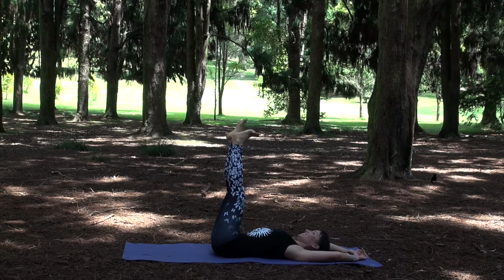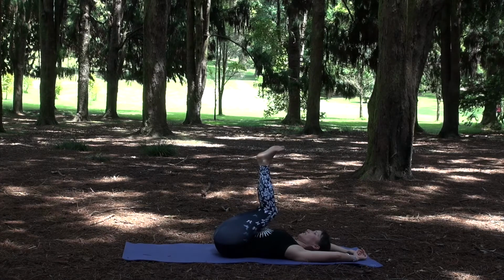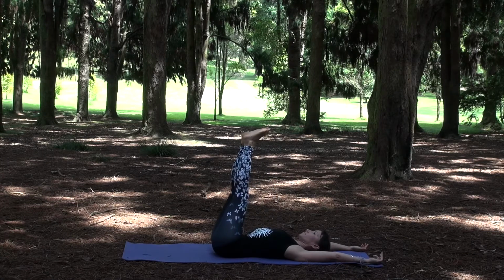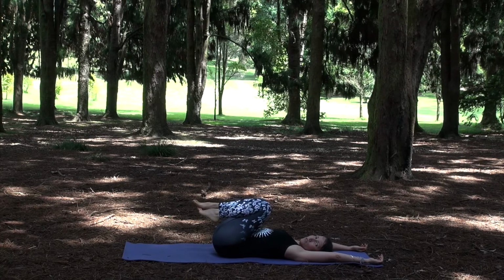Rolling out those ankles. Breathe. If it feels better to have the knees bent, if you don't have a wall and you're hanging here, this is okay too. You can stay at that wall for as long as you like, and when you're done, just roll down.